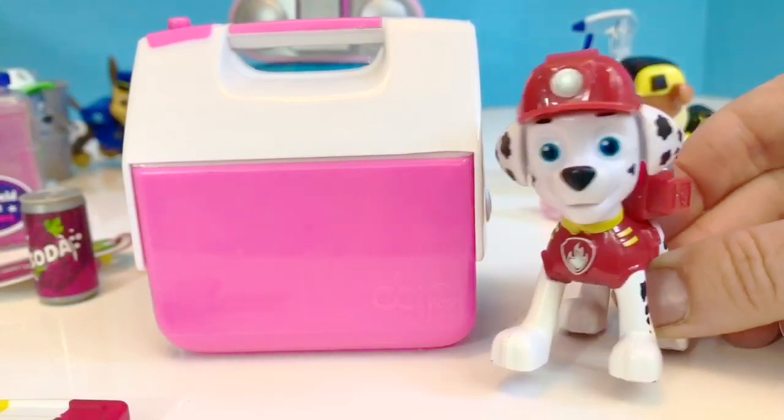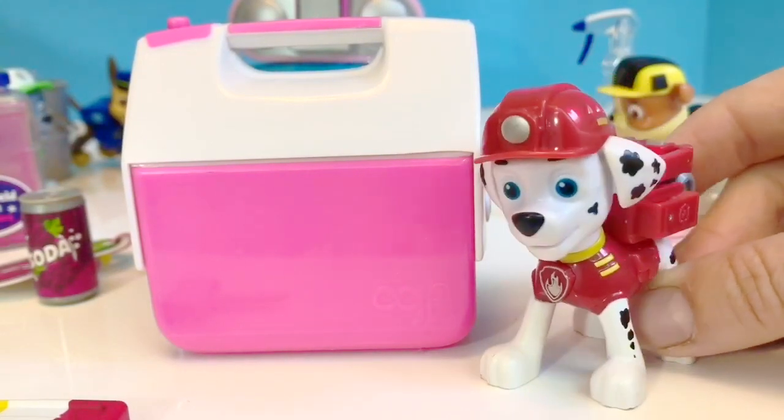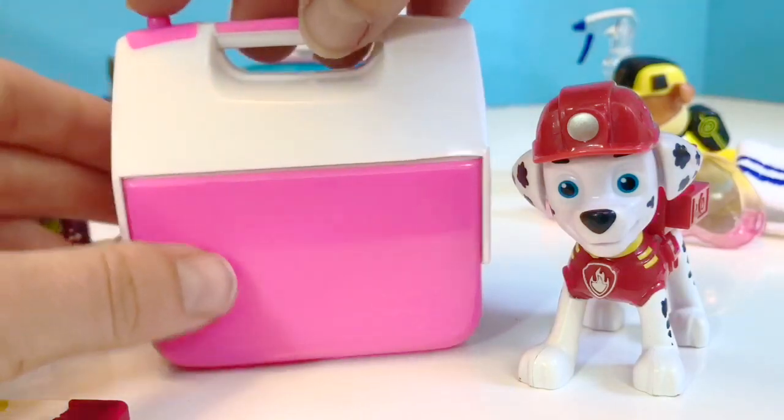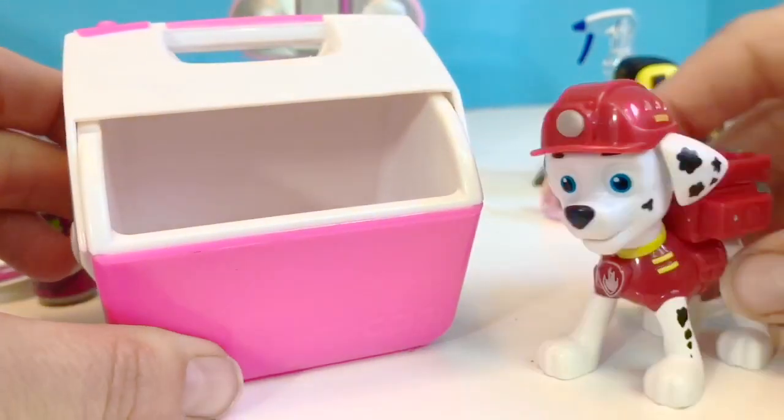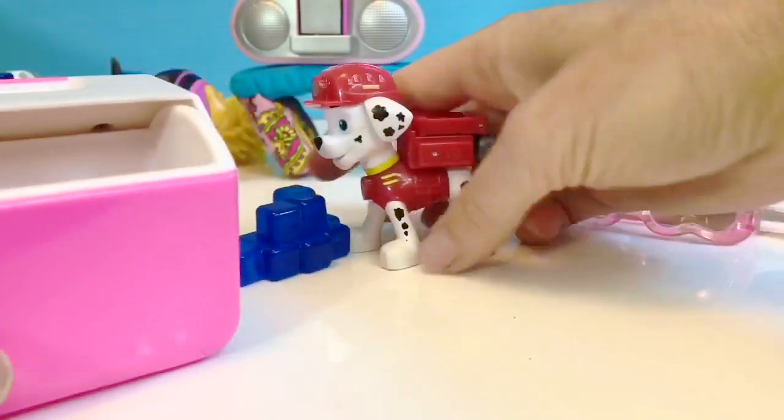Hi, I'm Marshall, and I'm in charge of snacks and drinks. I have our pink and white cooler. Push the button to open it. Of course, we need some ice to keep everything cold.